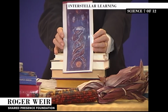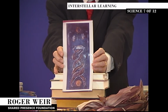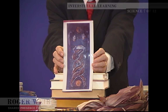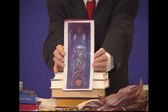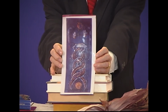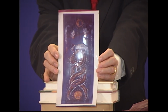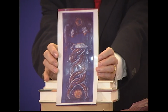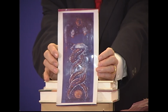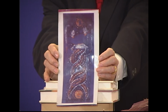Welcome to Science 7. I'm holding up here a photograph of an art object that was found in the middle of the Gobi Desert about 100 years ago by Sir R.L. Stein. He was under commission from the British Museum, and he was one of the first explorers to ever go into the Gobi Desert and found the remains of several cities that 1,000 years ago had been the most sophisticated cities in the world.